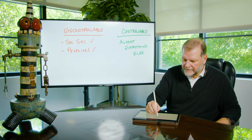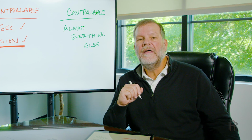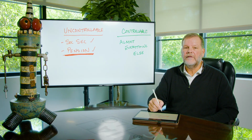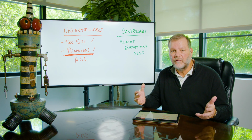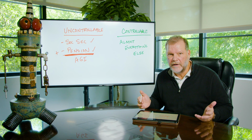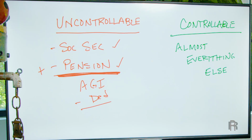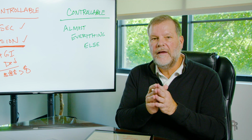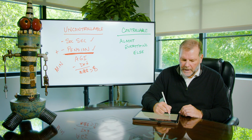If you have, and I'm going to highlight this guy right here, if you have a sizable pension, then getting to a 0% tax bracket is going to be pretty much impossible. Why? Because when you calculate your AGI, what are you doing? You're taking some percentage of your Social Security plus 100% of your pension, and that gives you an AGI. By the time you subtract your deductions, you have some amount of money here that is greater than zero, right? And you can't control that. So for you, there is some tax that is uncontrollable, and whatever that tax is, we would call that your minimum tax.